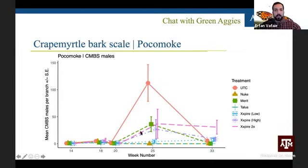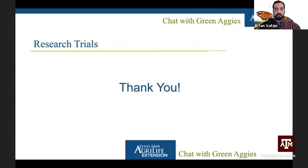You'll notice here Merit, that's imidacloprid, that 1 in every 3 trials that I do, it doesn't perform very well. It performs okay. So it's kind of this interesting thing that you might want to watch for because it provides excellent to mediocre control. My nuke it option so far out of my probably 7 or 8 trials that I've done consistently always provides very good suppression of crepe myrtle bark scale. And that concludes all my data there on crepe myrtle, on my insecticide trials.